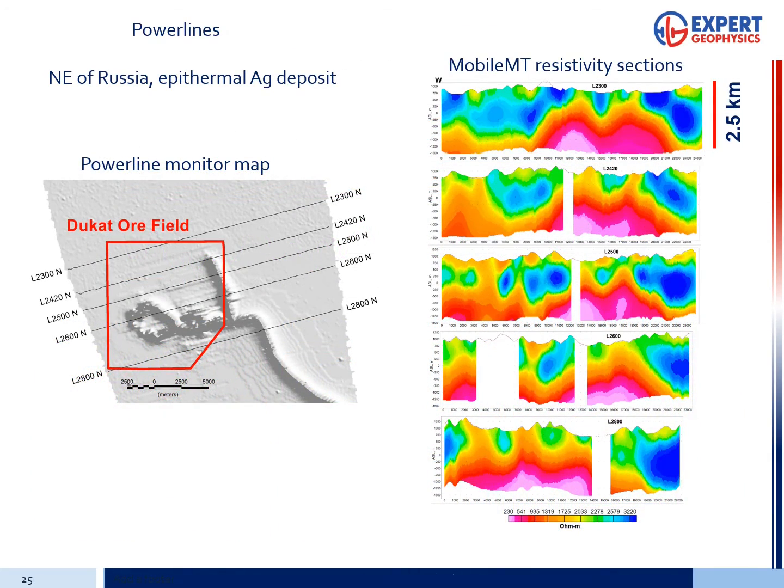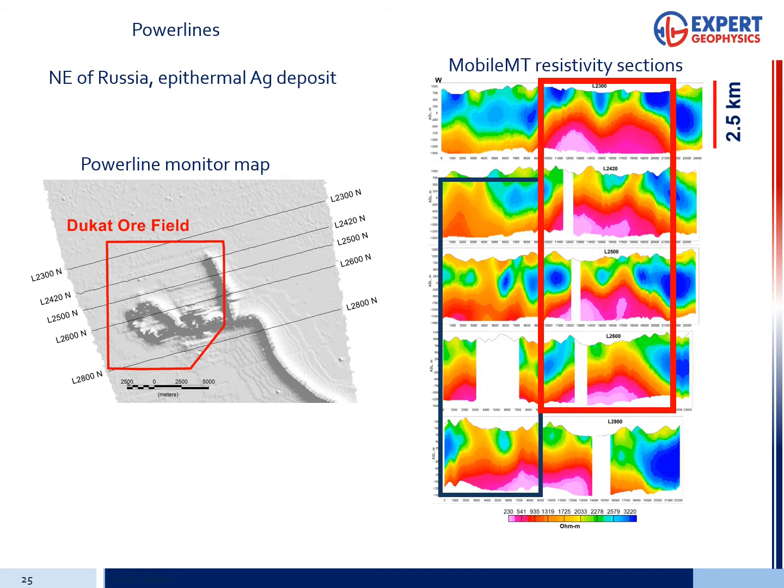This is an example of a survey flown over an active mine site. Regardless of the influence of industrial power lines, the ore deposit controlling structure is recovered from the MobileMT data. The similar dome-like structure to the east of the known deposit is a potential for new discoveries.